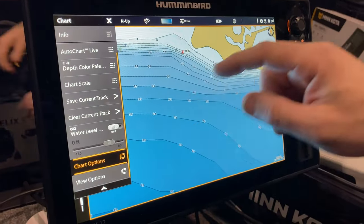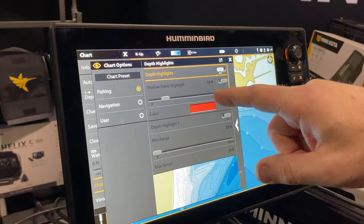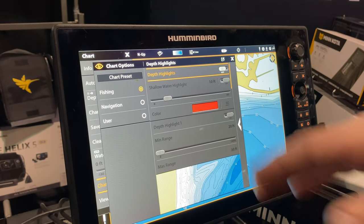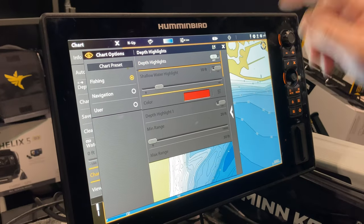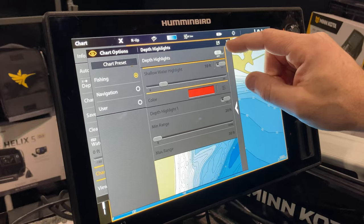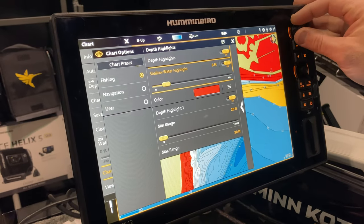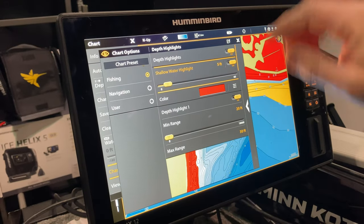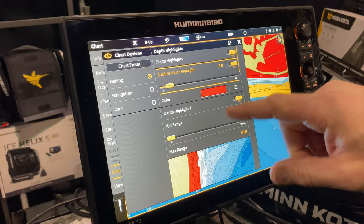I can go back into chart options, go to depth highlights. I can choose shallow water highlights. So if I want to highlight everywhere on the lake that's 5 feet or less, all I have to do is click on shallow water highlight, turn it on. Oh, got to turn depth highlights on. And then I can choose to highlight everywhere on the map that's 5 feet or less. Then I have up to 4 additional depth highlights that I can choose from.